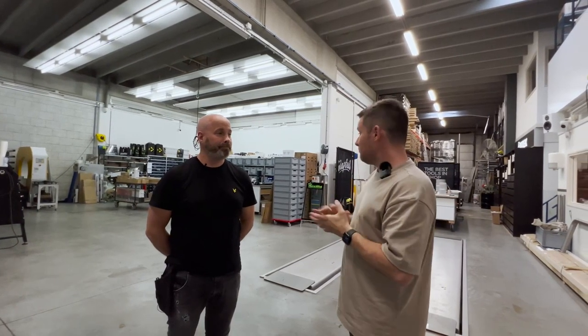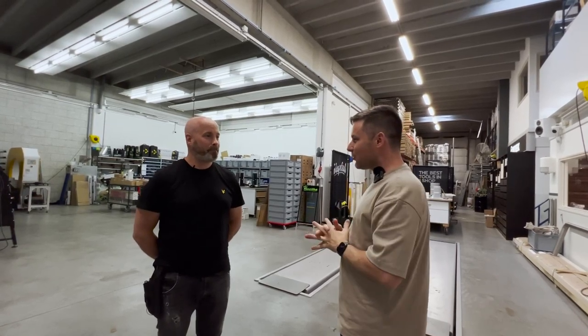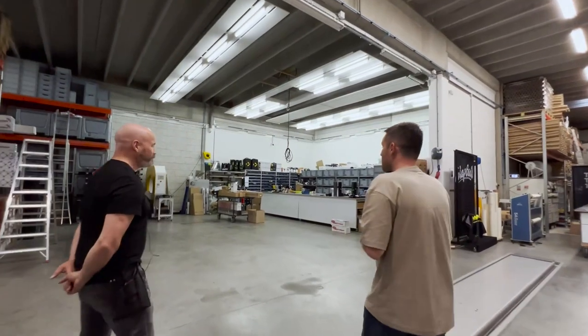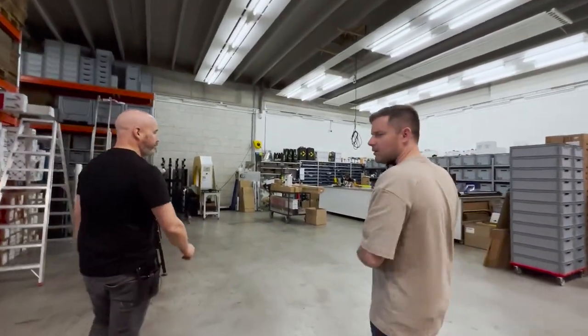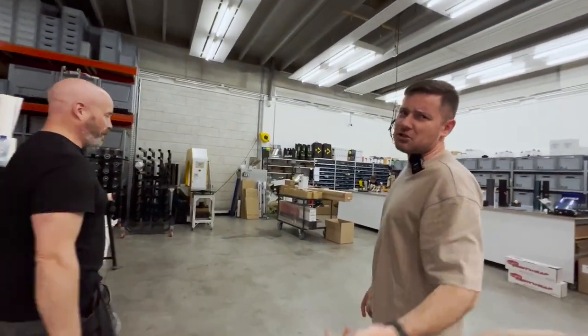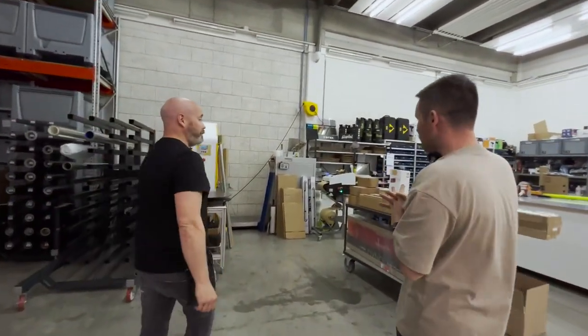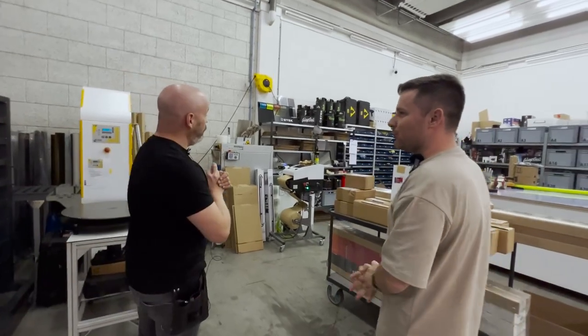So, welcome to the Rough Gear facility. Let's walk around and check some cool tools, because here are so many tools. Probably every single wrapper should visit this place. I don't know if you can, but just come here. So what do we have? I don't know where to start. There are way too many boxes and way too many tools for me.